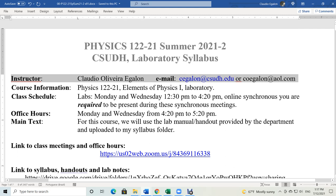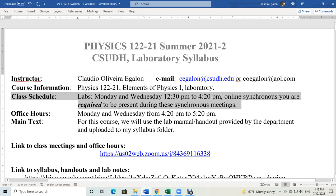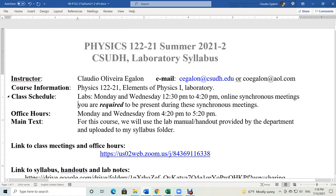That's my email address, CSUDH. And I'm also making available my personal email address as well, at AOL.com. Course information: classes are scheduled Monday and Wednesday, 12:30 to 4:20. It's online synchronous. You're required to attend the synchronous meetings, and you're required to be present during these meetings. Office hours, Monday and Wednesday, 4:20 to 5:20.